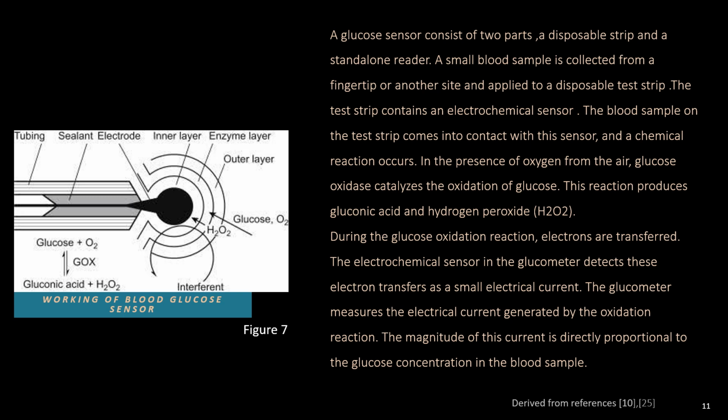Now let's look into the working of a glucometer. A glucometer consists of two parts, a disposable strip and a standalone reader. The image shows a disposable strip. Now, the disposable strip consists of an electrochemical sensor. When the blood sample from a person is placed on the electrochemical sensor, it undergoes a chemical reaction.